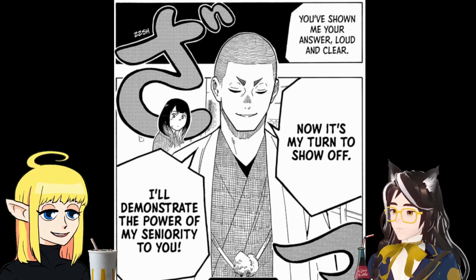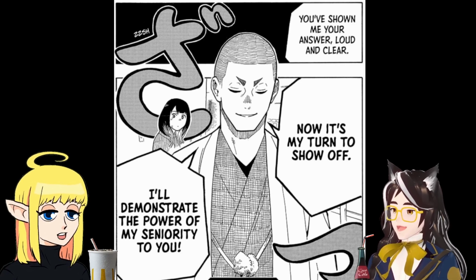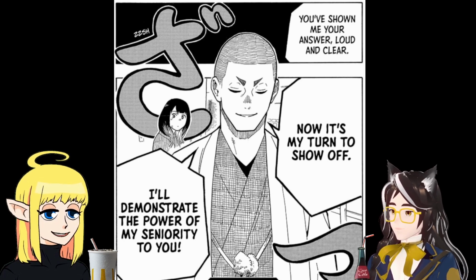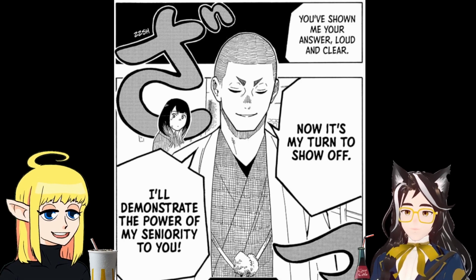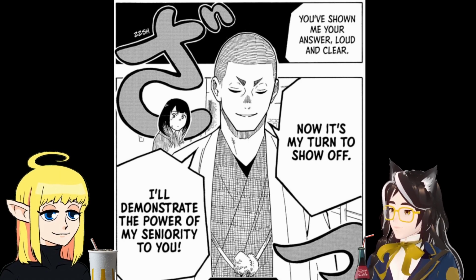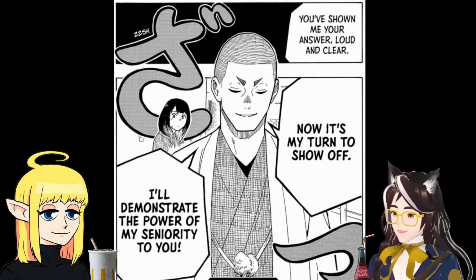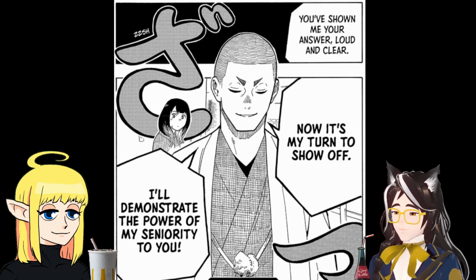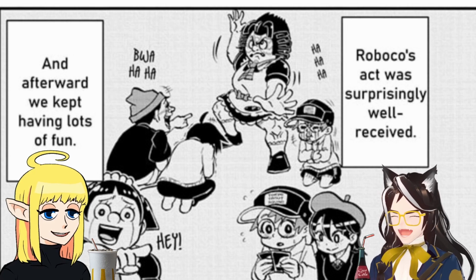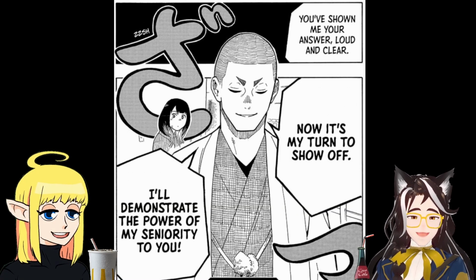Yeah. At least the cliffhanger on this one is really good, because he's gonna show up. Come on, Connie, show us what you got. It's hinting at us finally getting a full performance. And I'm going to be so angry if they don't. Make me that promise. If they just have a montage and then cut it off, and they're like, oh, Connie's act was surprisingly well received, I won't like that.